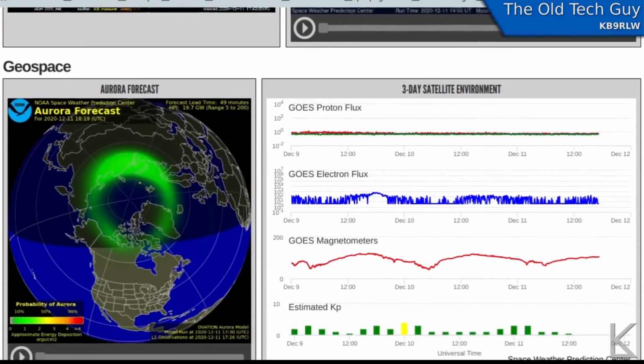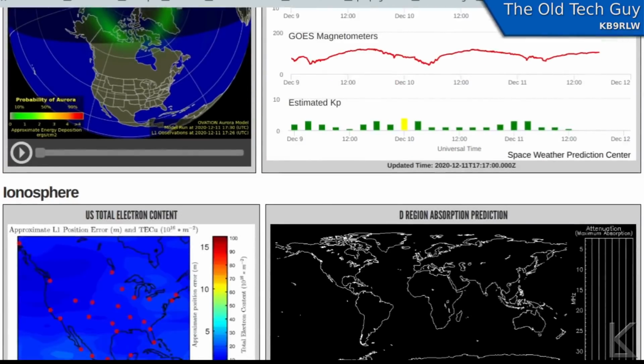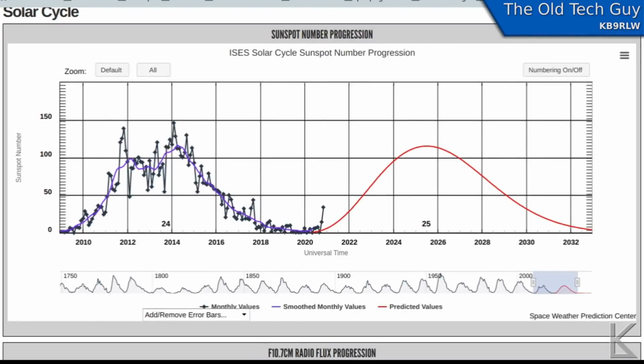These graphs here are again more trends from the geosatellites. They mirror some of the information in that upper graph, so I don't pay too much attention to that. And then here, of course, is that D region absorption graphic that I really like to look at, just to see if we're in a solar storm. If there's color, you can tell I'm not going to be able to do too much below that frequency because it's going to get absorbed by the D layer and you'll be stuck with ground propagation. And then finally, down here at the bottom, the solar cycle graphs.